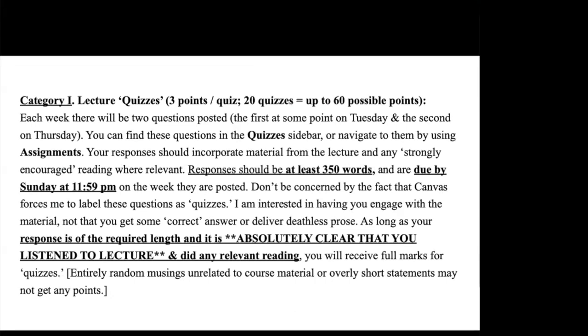Category one, lecture quizzes, 3 points per quiz, 20 quizzes, up to 60 possible points. Each week, there will be two questions posted, the first at some point on Tuesday and the second on Thursday. You can find these questions in the quizzes sidebar or navigate to them by using assignments. Your responses should incorporate material from the lecture and any strongly encouraged reading where relevant, meaning if the question asks you about a reading, primary or secondary, then you should draw on that in your answer. Responses should be at least 350 words, and they are due by Sunday at 11:59 p.m. on the week they are posted.